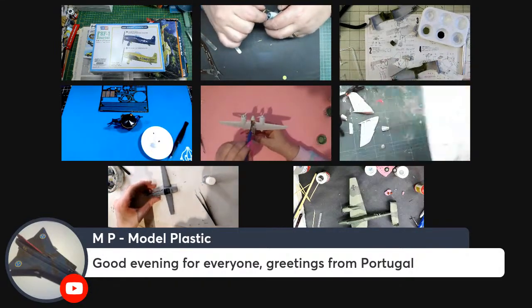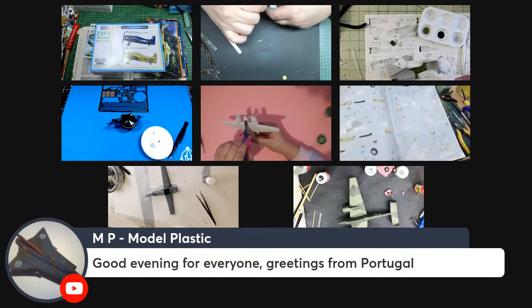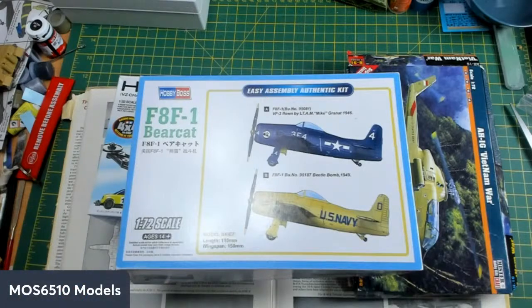I was just going to say I'm in contact with Hobby Boss. You can see on my bench now I've got some Bearcats, which I've bought quite a few of, so I'm going to use these Bearcats to do testing with my airbrushes. They are really good kits for basic, easy assembly. You can build them as starter sets, add a few paints, a brush, and some little Revell Contacta. You could actually make them into starter sets.